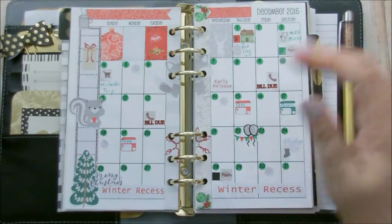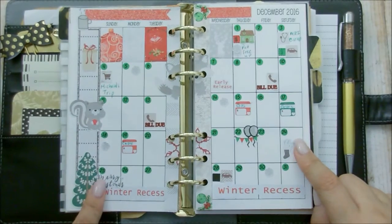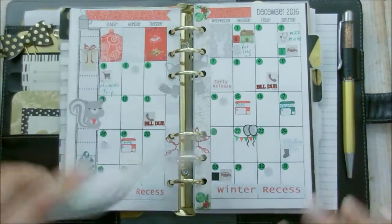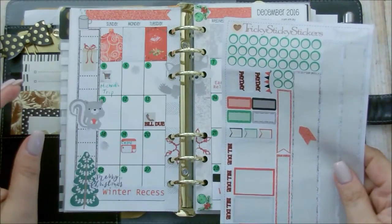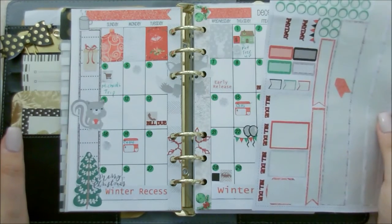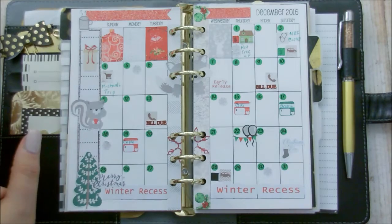Yeah, I really do like that I incorporated some other stickers like this Christmas Eve and Christmas Day. So yeah, this is the last of the Tricky Sticky monthly kit that you will see. I have a different shop coming up for January that I'm going to be using, and also for February because I ordered 2 months of that.